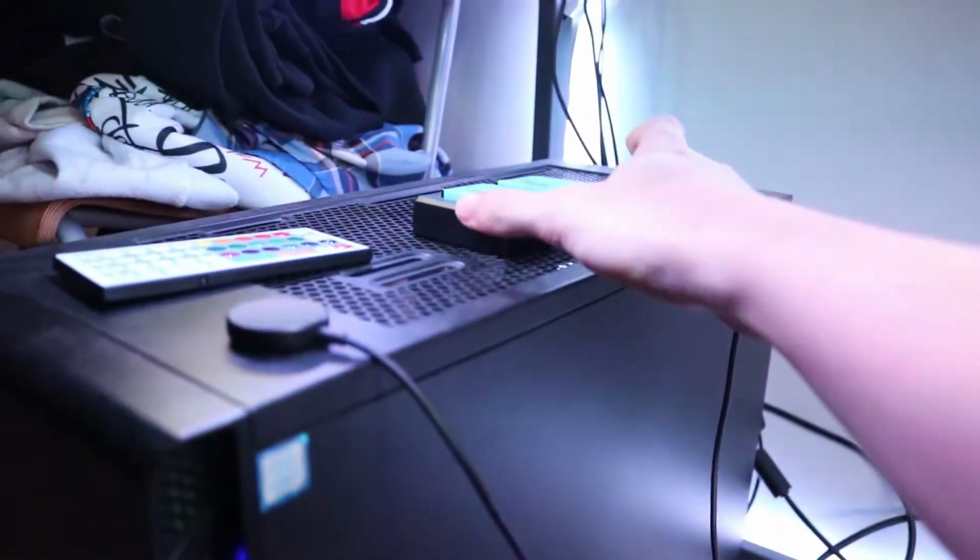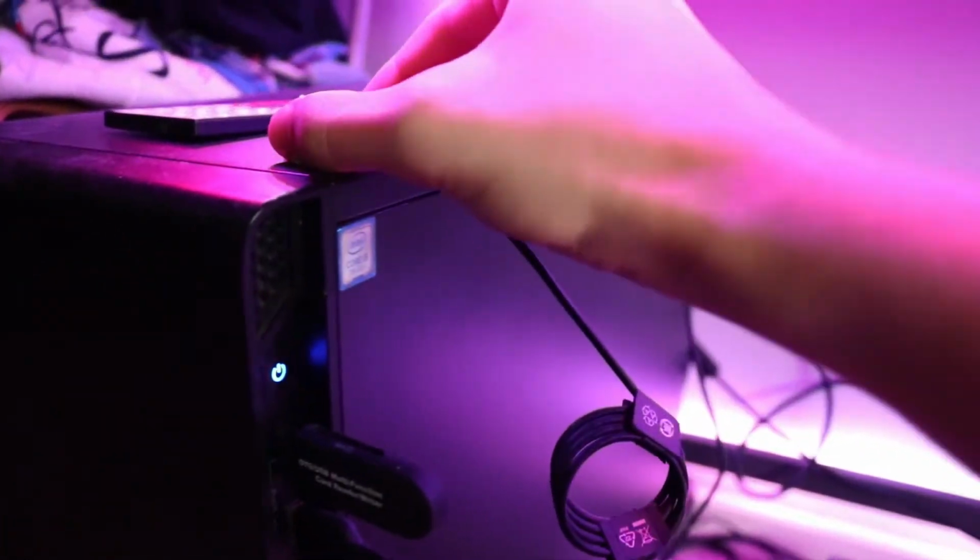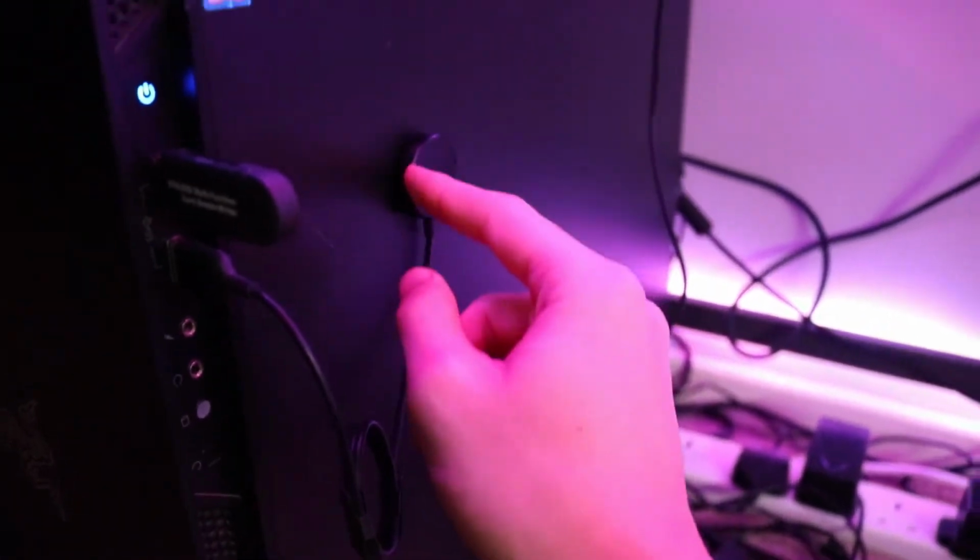Up here are some backup batteries for this camera in case I go out filming, and here is the remote for the LEDs. Either have it on purple or fade, just because purple's my favourite colour. And then this here, it's magnetic. It's magnetic. There we go. And it's the charger to my watch.